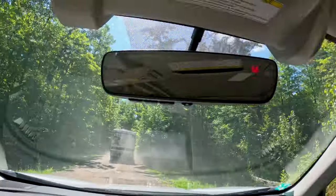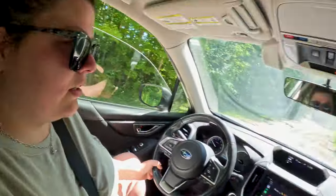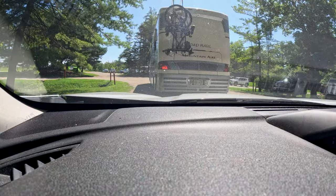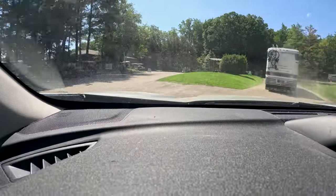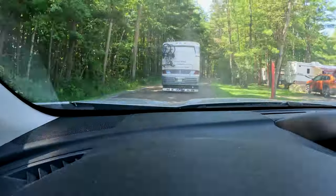Favorites about this campground here in Sterling before we leave. Isn't this so cute? Look at that. I'm about to go and hang out with Shrek and Fiona. Back up, hopefully at setup. Say goodbye, Jay.